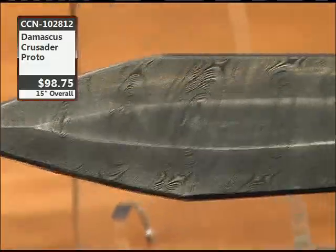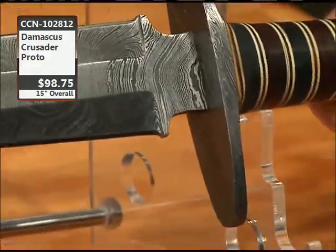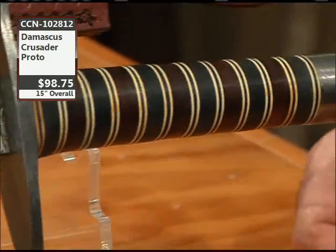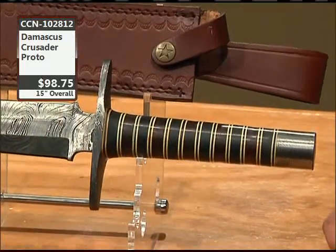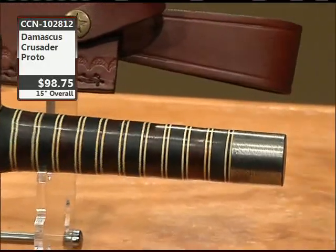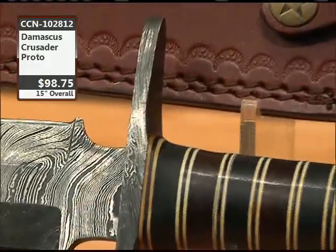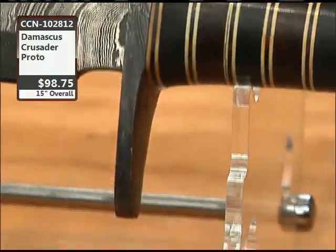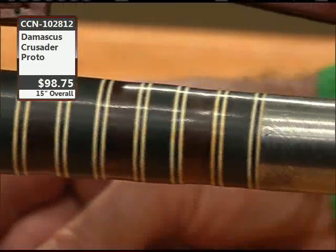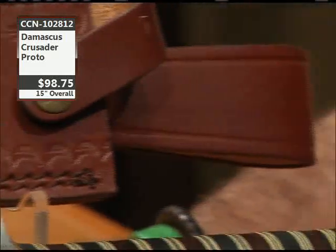Now that looks exactly the way that a gladiator blade is done, only it's not a sword. On a short gladiator sword, it's a dagger. And that is going to be multiple woods and a Damascus steel guard and a Damascus steel pommel at 15 inches in length with a leather sheath.